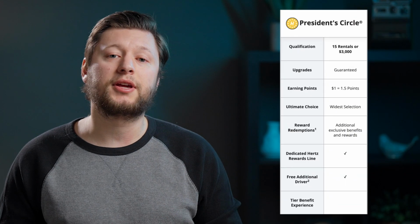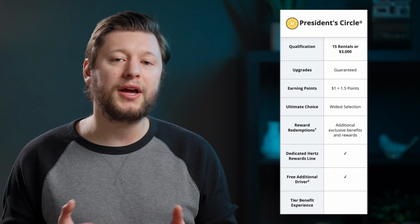Now, going back to Hertz President's Circle status, this benefit will be ending this year. With Hertz President's Circle, you get to skip the counter, guaranteed upgrades, the widest selection of cars, and more. But it was recently announced that the Venture X would be dropping this benefit, and I think that's a real bummer. Not a deal breaker for me, but definitely a bummer.